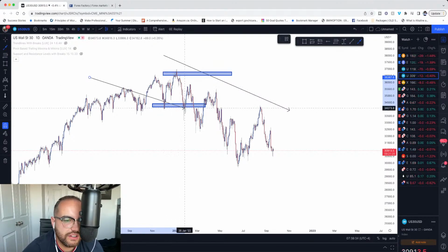Over here, we had our last higher high. We had a higher high, another higher high. And then what happened here? Look at here. We failed to create a new higher high. So indication number one, failed to create a new higher high. Indication number two, failed to create a new higher low. And we created a new low and a new lower low. New lower high, new lower low, new lower high, new lower low.